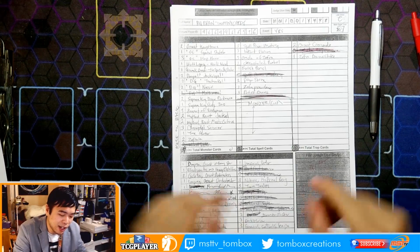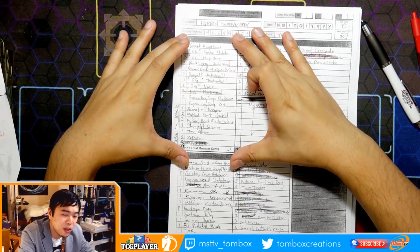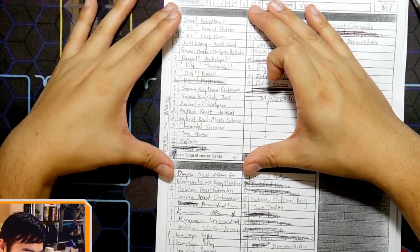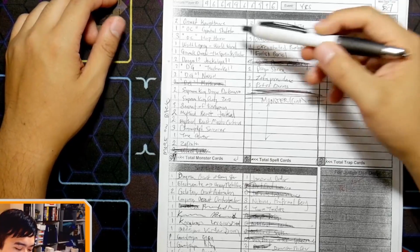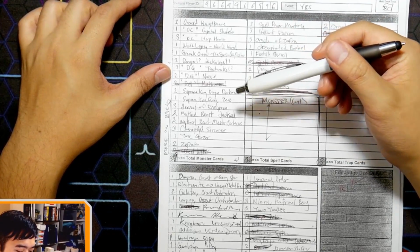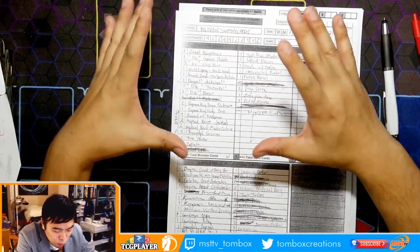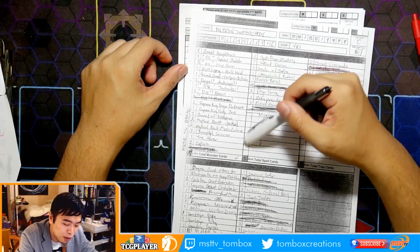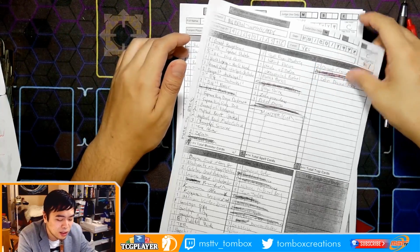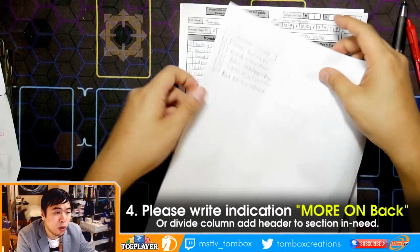For 60 card decks, if you're going to write something, usually there's just not enough space in one of these columns. Say you've got a ton of monsters, you're mixing like 2 archetypes together. Like this particular deck here, there's Orcus, there's Dangers, there is Supreme Kings, there is Pendulums, there's Zephyras. There's a huge list here, and there's just not enough space to fill it all in one column for all the monsters. And since this is supposedly a 60 card deck, you put stuff on the back.